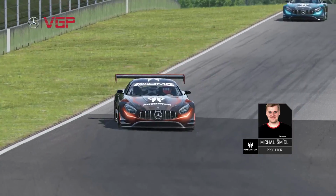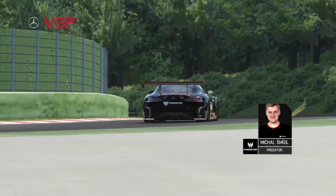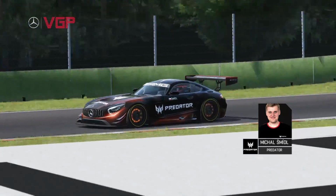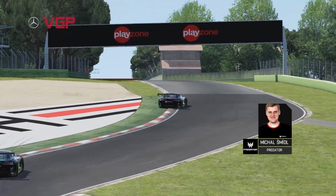I think we can be quite happy with the result today. Both cars on the podium and in the top 2, which was the target. So as a team, we are glad that we finished the first race on those positions. For me personally, it's much better compared to the last year Formula car, and I'm quite happy that we don't race only in Formulas this year, so I think there's more to come this year.